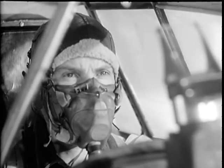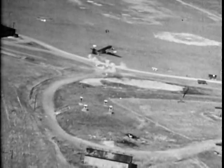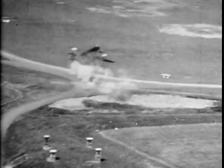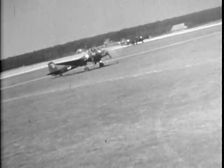These are the films of the victors, and they do not show the cost. But our fighters never flinched, and by their fine courage, facing destruction in single-engine planes only a few feet above the ground, 500 miles from their bases, they smashed the heavily concentrated frontline operational strength of the German Air Force forever.